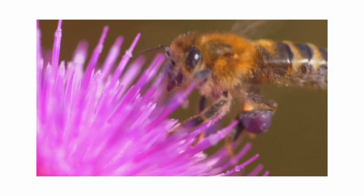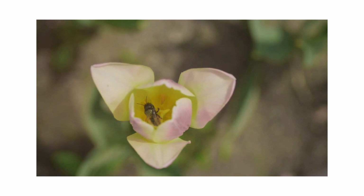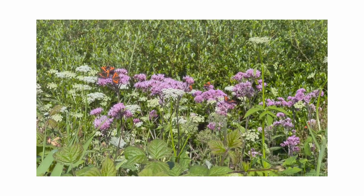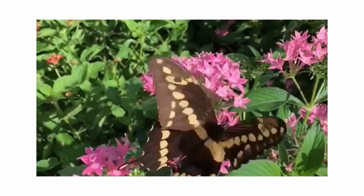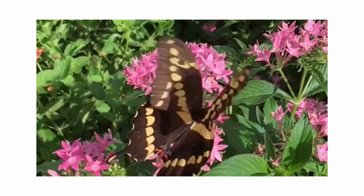These industrious insects play a crucial role in our ecosystem, pollinating crops and other plants that provide us with food and beauty. Butterflies, with their delicate wings and graceful flight, are also drawn to Joe-pye weed's sweet nectar. Monarchs, swallowtails, and other butterflies flit from flower to flower, their presence adding a touch of magic to the garden.